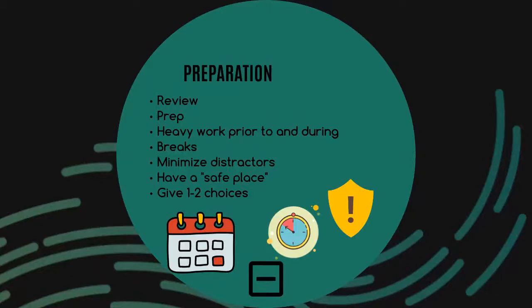Having them do plenty of heavy work, as we discussed earlier, but especially before and during challenging experiences. So a lot of my families will give their child a little extra amount of deep hugs or tight hugs and deep pressure squeezes when they're out and about in a busy environment. But before going, maybe they'll do a little bit of exercise. Also cueing the child to ask for breaks and then teaching them to ask for breaks independently.